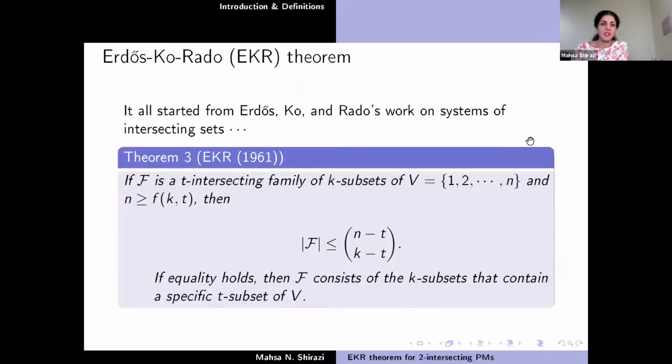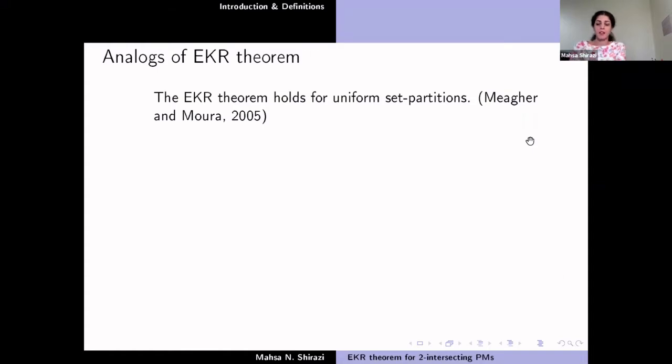So this field of study all started with the work of Erdős-Ko-Rado in 1961. And actually they said that if F is an intersecting family of k-subsets of the ground set 1 to n, then the size of the family has a tight upper bound if n is sufficiently large with respect to k and t. And if the equality holds, then this family of subsets must have a specific structure. So all of these k-subsets have a specific t-subset in common.